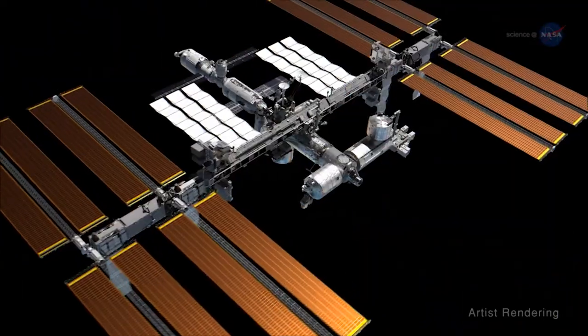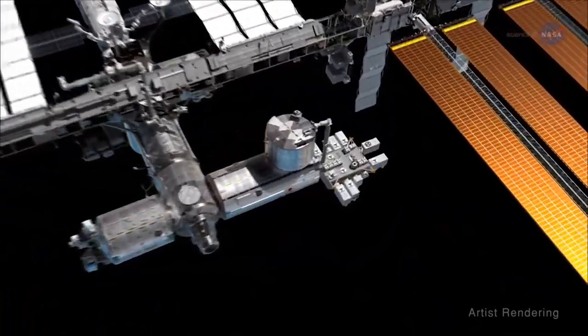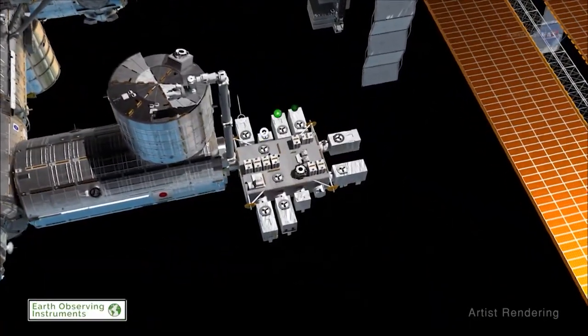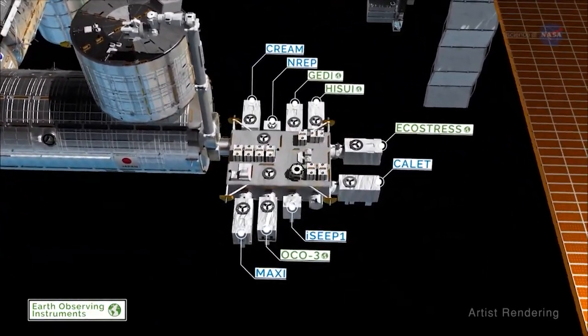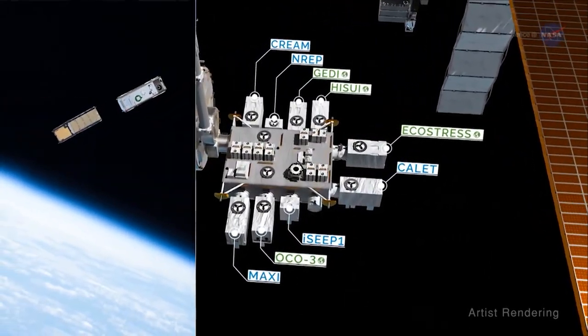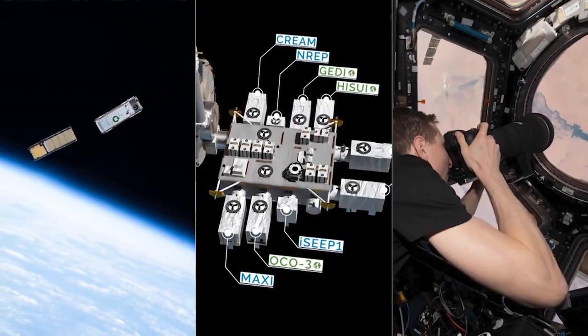The space station helps provide a wealth of data to monitor climate change using three main platforms: multiple Earth-observing instruments mounted on its exterior, a platform for deploying Earth-observing CubeSats, and windows that astronauts use to take photos of the planet.